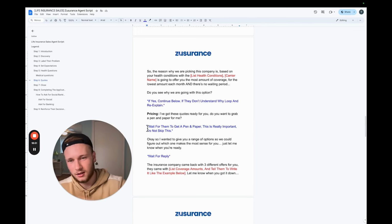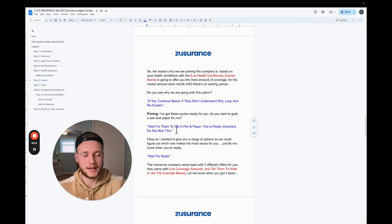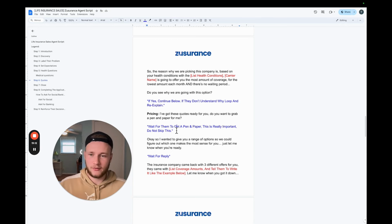Because numbers are really hard to remember. You have to have them write it down because our average age of a viewer is between 25 to 34. These people are 60 to 70. So as horrible of a job as you did at remembering that, they're going to do even worse, especially when they get off the phone, right? So we have to have them write it down. So grab that pen and paper for me. Make sure they grab the pen and paper. And then you're going to go to the next spot.